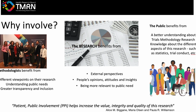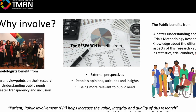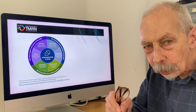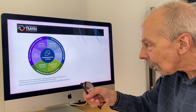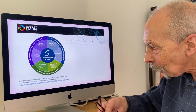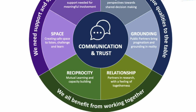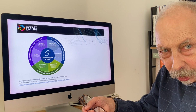Alice Begane and Maria Olson, Paula Williamson said, PPI, public patient involvement, increases the value, integrity and quality of this research. So what do we know from those different examples and from one of the priority studies as well? It's clear that people need support. There needs to be some space, some safe space. That it's about a two-way process. That ultimately it's about a relationship. But that it helps ground what we do. And that ultimately what we're doing is bringing different perspectives to the table.